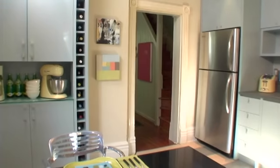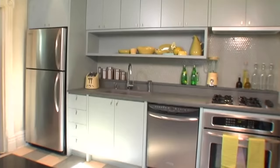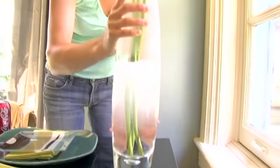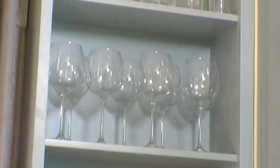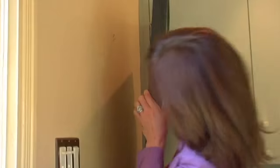This is like a before and after. Yeah. This is the old kitchen. Gosh, I think I had one of these in university. Beautiful open display for wine glasses. Plus, we have huge pantry storage, wine storage, and a table that's right underneath the window in the sunshine.